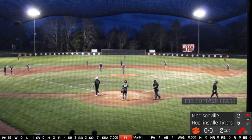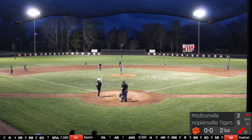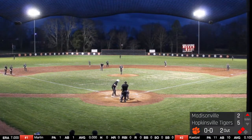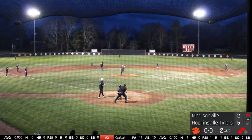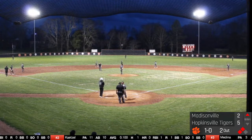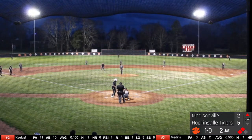Their DH is up to bat right now as we move forward. He has struggled tonight. He has struck out both times, I believe. He starts out way off the plate, and as the at-bat continues, he'll move closer and closer. First pitch to him is a ball low and away. Yeah, watching him for this game so far, Hallmark was hoping to get him to chase, and it just wasn't there.